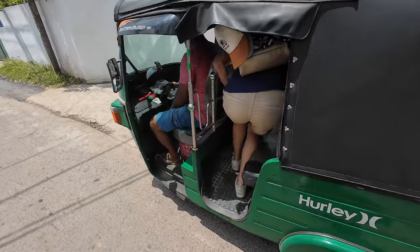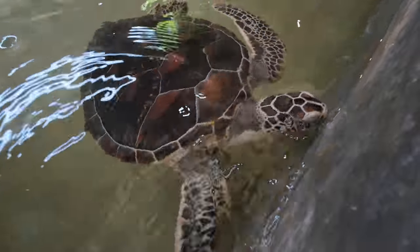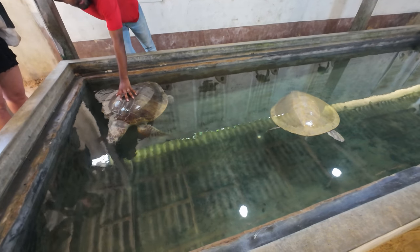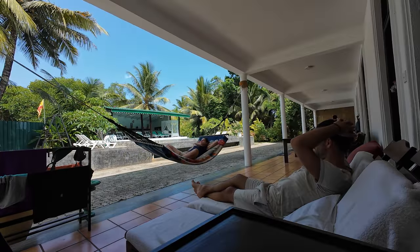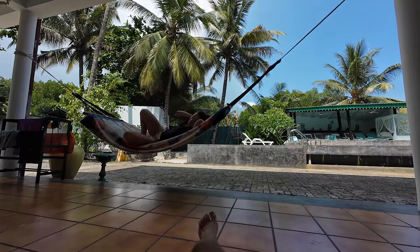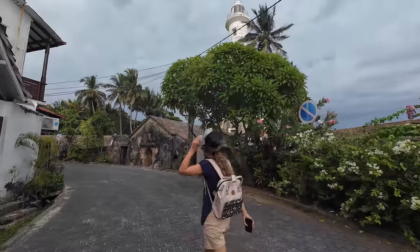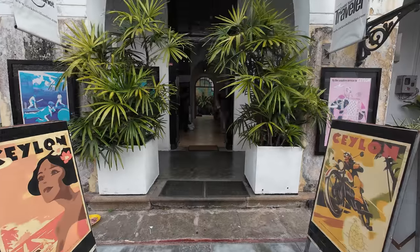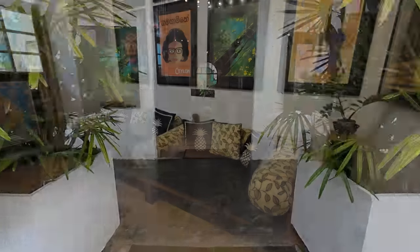Then take a tuk-tuk to Unawatuna, and on the way, stop at one of the turtle hatcheries. We actually liked the one we visited and learned a great deal about turtles there. After checking in to your accommodation, rent a scooter and drive to Galle Fort, where you will explore this stunning old town, walk along its cobbled streets, and enjoy some of its old buildings.